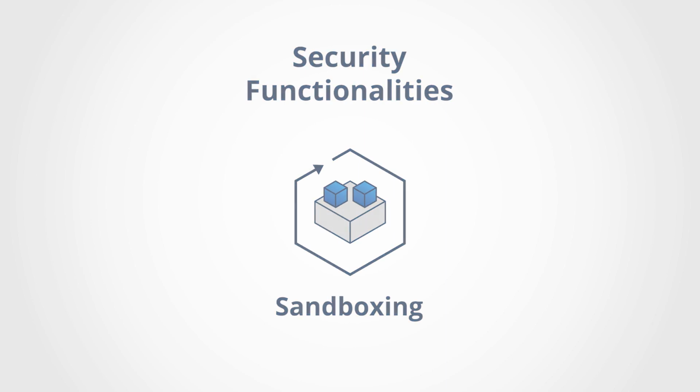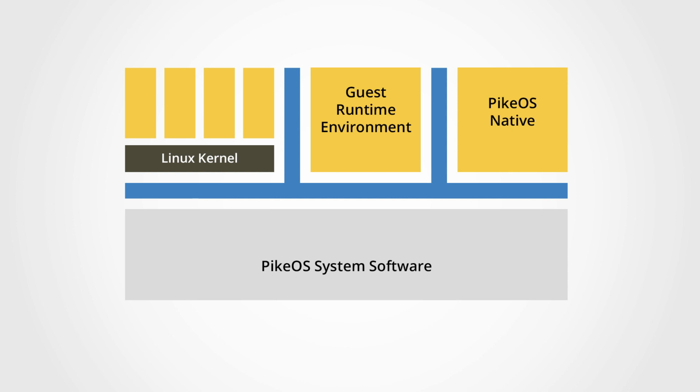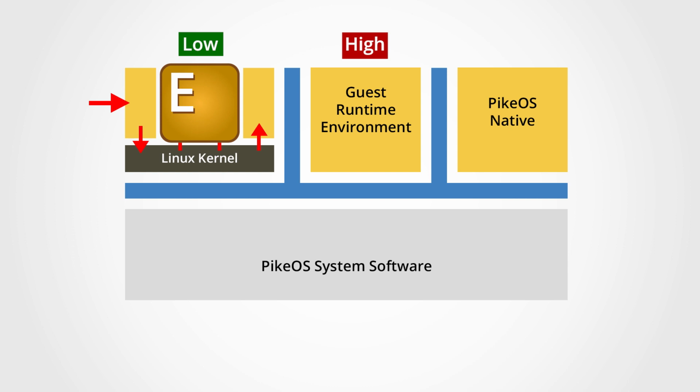Sandboxing. PikeOS can be used to build consolidated systems with different safety criticalities. In this example, a Linux system with a low criticality runs isolated next to a high critical guest runtime environment. PikeOS makes sure the two different applications don't interfere with each other during runtime. Our embedded Linux distribution ELinOS works just perfect here.